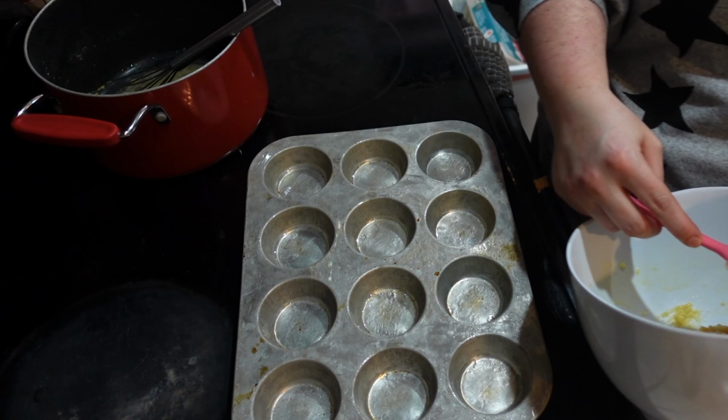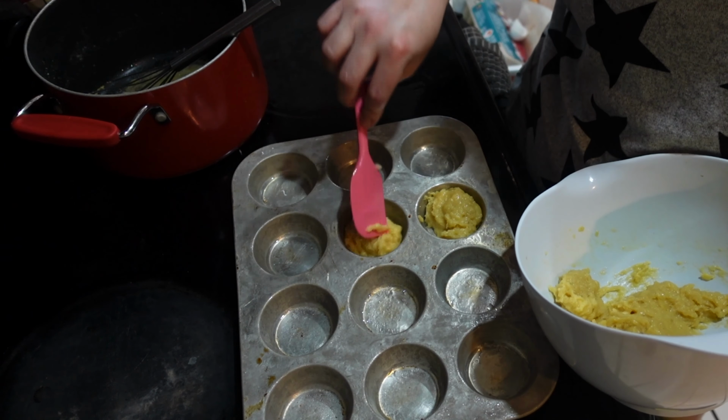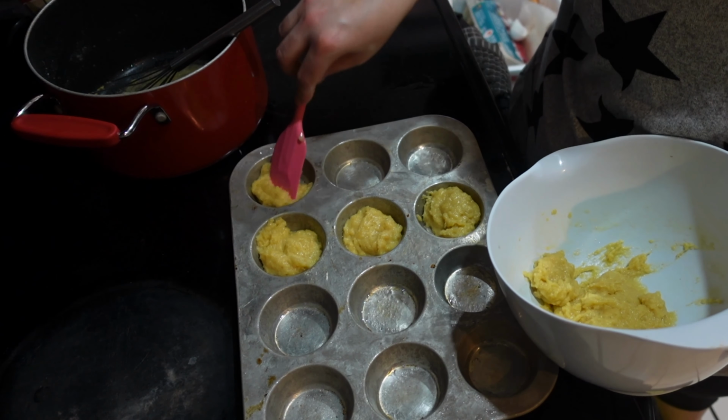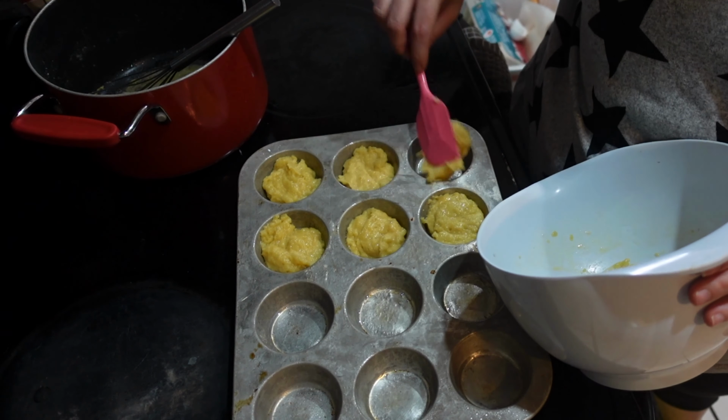Okay, so now you can take your greased muffin tins, and it says to divide the batter between 6 muffin cups, filling each about halfway. I tried to do that, but filling them each halfway left me with way more batter than I needed, so I went ahead and did 9 altogether.